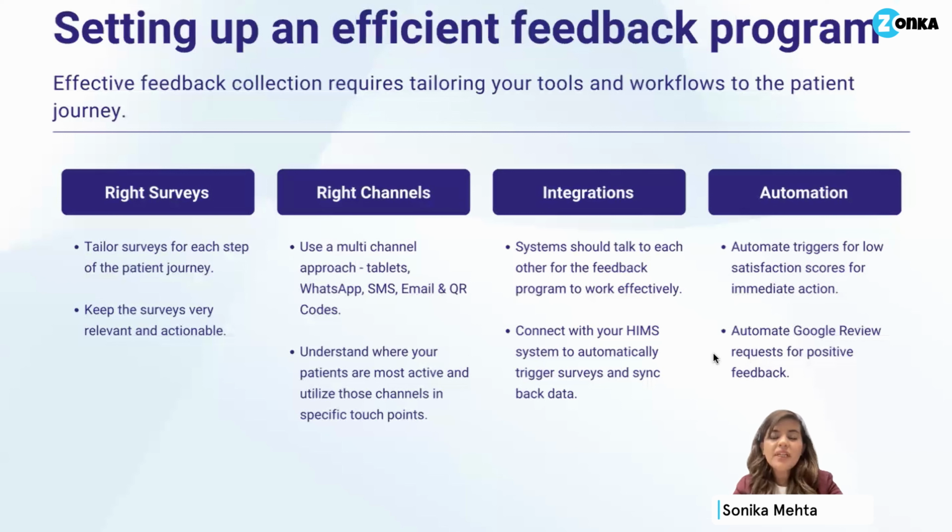The fourth important thing is to automate. Now, you don't want to bring in a system where your team has to do a lot more hard work now and they have a lot more things to do, right? You already have a team that's busy, so make sure that you're picking up a system that does a lot of automation for you. Whether that is automation to triggering low satisfaction scores to your right team members, or even automation for sending Google review requests, right? Make sure that all of that is automated as well.